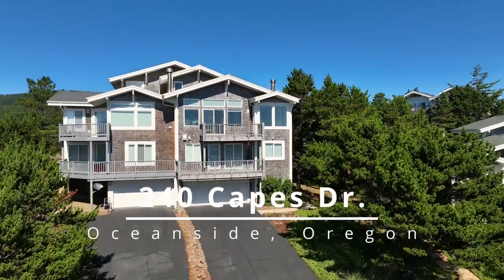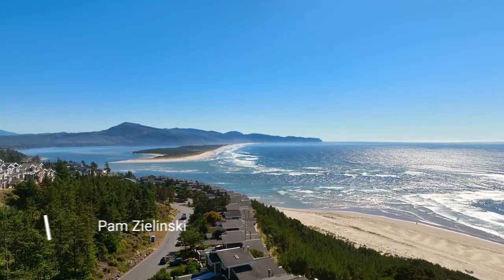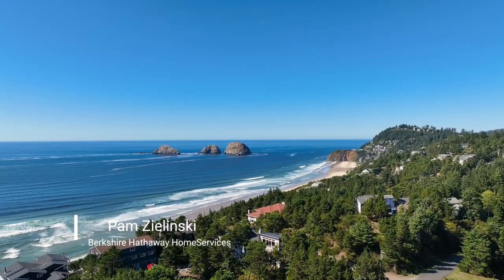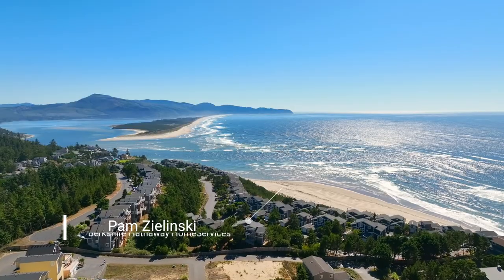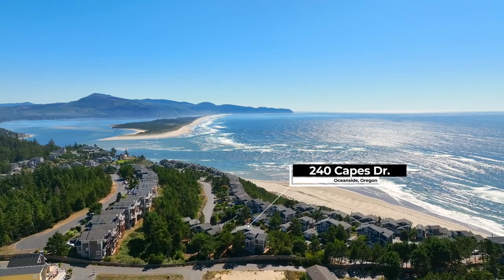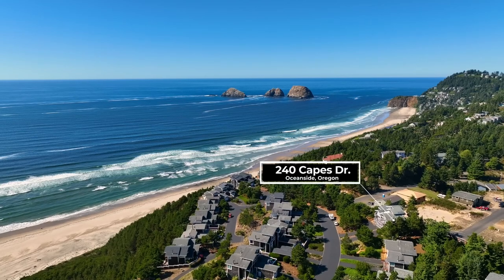Perfectly positioned in the Capes for awe-inspiring whitewater ocean views, a majestic Cape Lookout, and located near the iconic Three Arch Rocks. Here in this quiet, gated community, in this little oceanside hamlet, you'll enjoy beach access, pickleball, a community room, and much more.